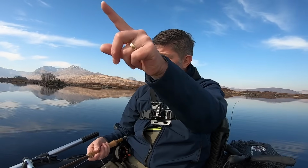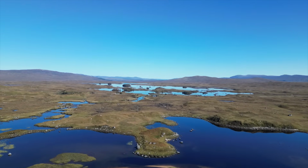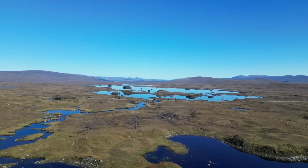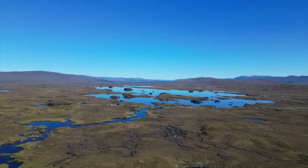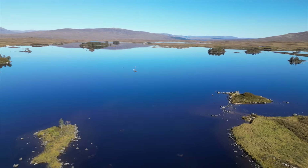I was paddling around to this area. This is new ground for me. I've never been as far down the loch before, and I've still got lots more to explore. I have fished this loch probably 20 times now. It'll probably take another 20 times to explore the rest.